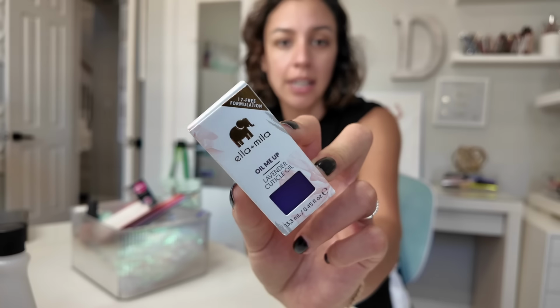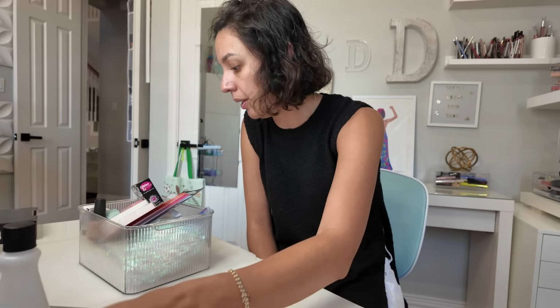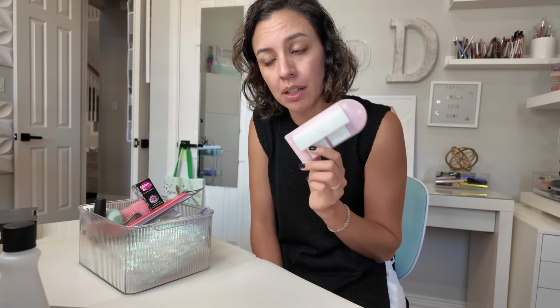I got this as a bonus for her because I've really enjoyed it, and fall and winter are around the corner, which means crusty, dusty cuticles. The Ella and Mila cuticle oil, the lavender one, so good. Got her one of those. The Olive and June nail and cuticle buffers. These are two types of buffers.